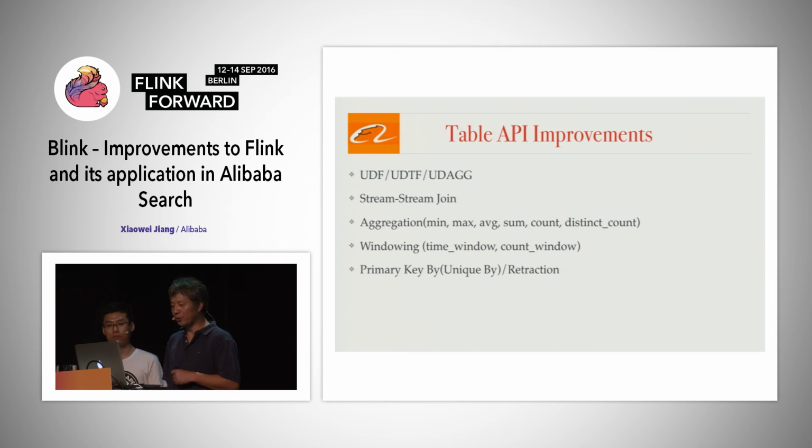We also supported stream-to-stream join. This is one thing I want to point out. Stream-to-stream join is highly non-trivial. But because Flink is a stateful compute engine, it becomes quite straightforward to do with Flink. That's the power of its runtime.